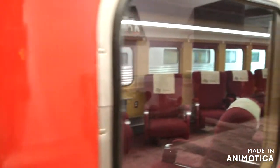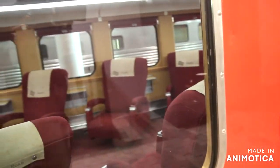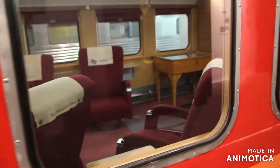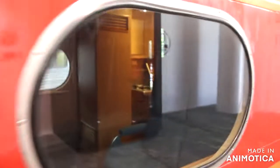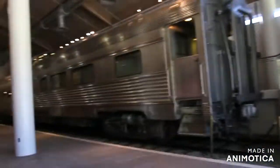Sorry about the glare, guys. I'm gonna try to go as slow as I can, but my battery is dying. So we're gonna go slow and fast. This is the Hiawatha Skytop Lounge Car. Okay. It's a speed liner. So it's like a bullet train. We got some sounds going on down here. And we'll go... See, there's the toilet. There's a little hideaway back here. And we'll go downstairs. That way we can walk through them, hopefully before my phone dies.